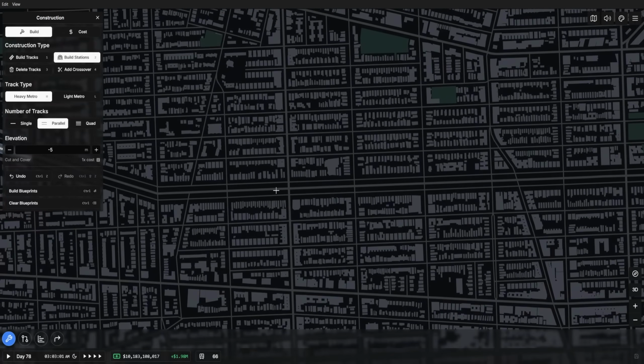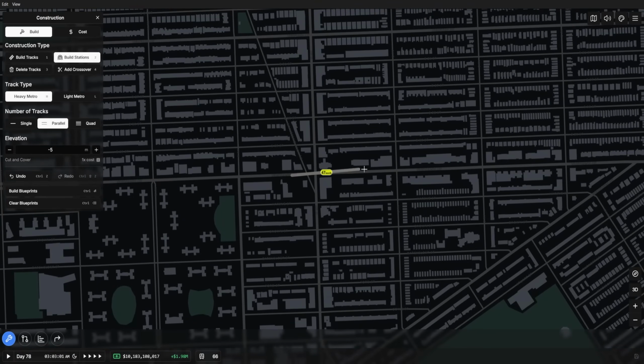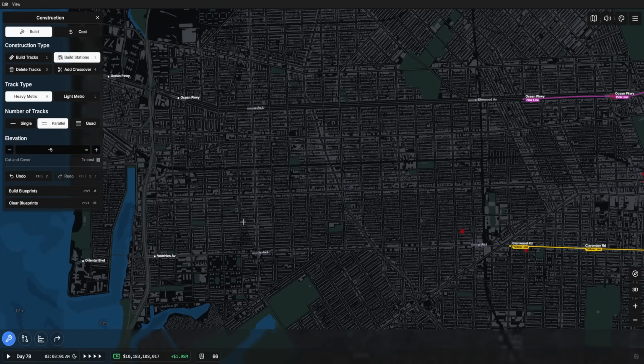And then where do we want the other ones? So I'm going to put this one directly here, which then means this one goes directly here. So that's where I want the two crossover stations to happen on this line.